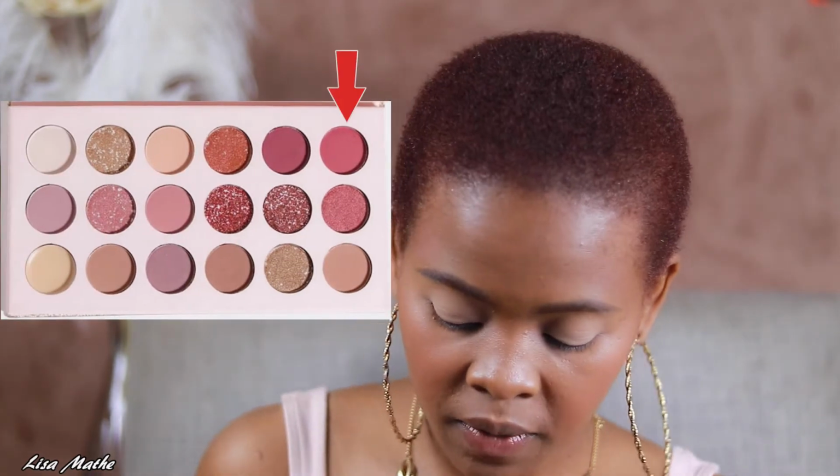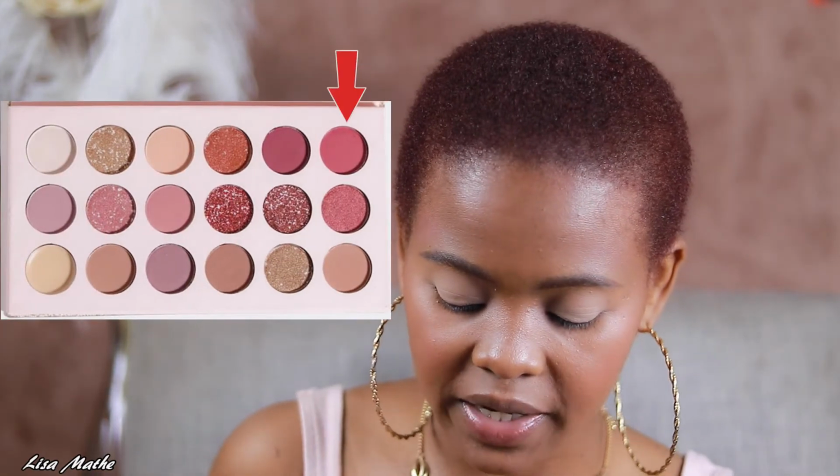Let us do this. This is actually smart. Okay, I'm just gonna put this here, right at the top where we're supposed to have the mirror. So I'm gonna be going in with the shade Siren, and I'm going to be using that as my transition shade. And because I don't know if this palette has fallouts and I've already done my face, I'm just going to be using some translucent powder just to make sure that it doesn't ruin my base.